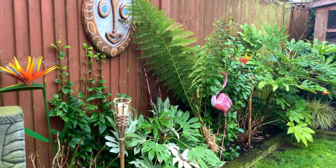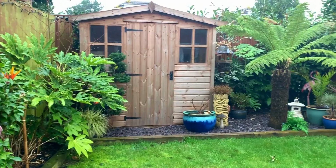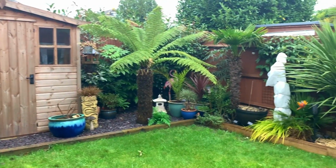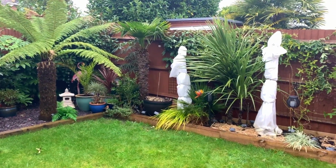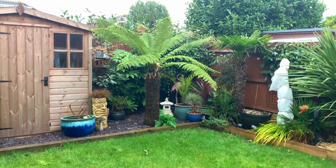So that's how my garden is looking at the moment. I really can't wait for spring. I can't wait to get back out here and do some gardening and see everything start growing again, and then it will look like a proper tropical garden again.